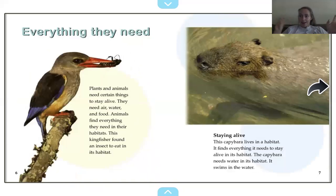Everything they need. Plants and animals need certain things to stay alive. They need air, water, and food. Animals find everything they need in their habitats. This kingfisher, right here, found an insect to eat in its habitat. Staying alive. This capybara lives in a habitat. It finds everything it needs to stay alive in its habitat. The capybara needs water in its habitat. It swims in the water.